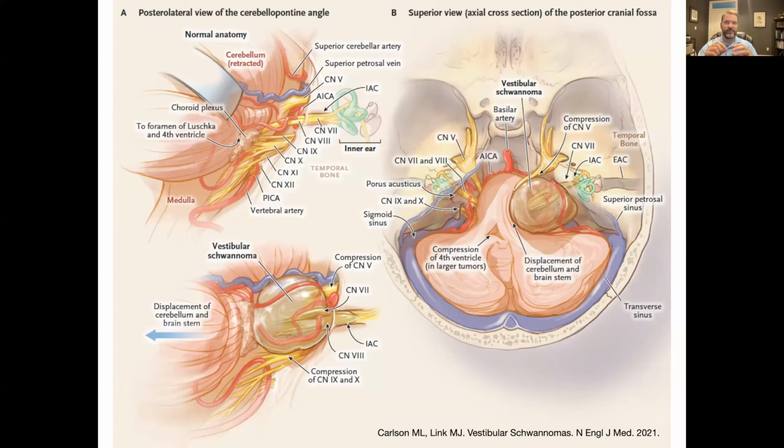We all see these 2 millimeter tumors and the patient has bad hearing, and we see these giant tumors and they have really good hearing. There's probably a very limited association between tumor size and hearing loss at presentation, which is really remarkable to me. So maybe it's something else.